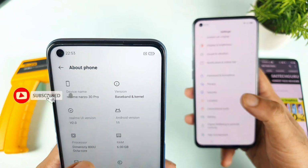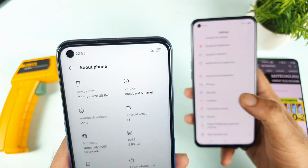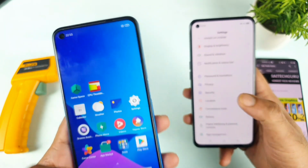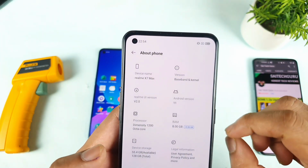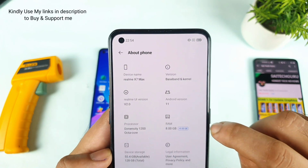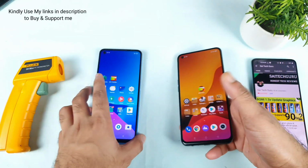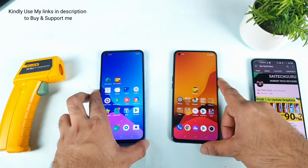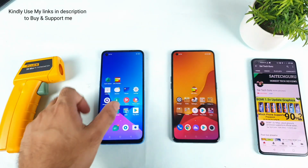With the Dimensity 800U, I'm using the 6GB RAM variant with Realme UI 2.0 and Android 11, as you can see, the exact version I'm running. And the Realme X1 Max with the Dimensity 1200 has 8GB plus 5GB enabled as well during this demonstration. Let's see how much difference there can be between both phones in terms of CPU and GPU. That is my main focus during this testing.